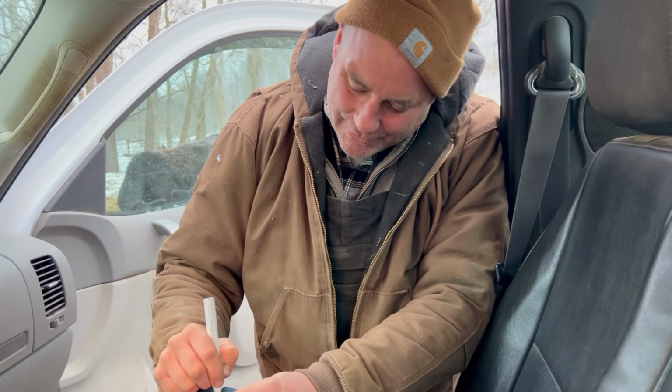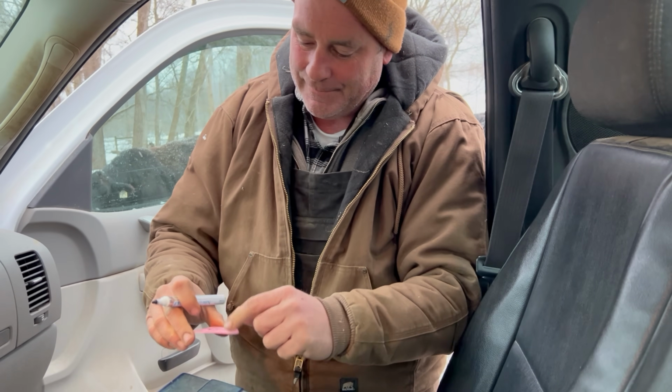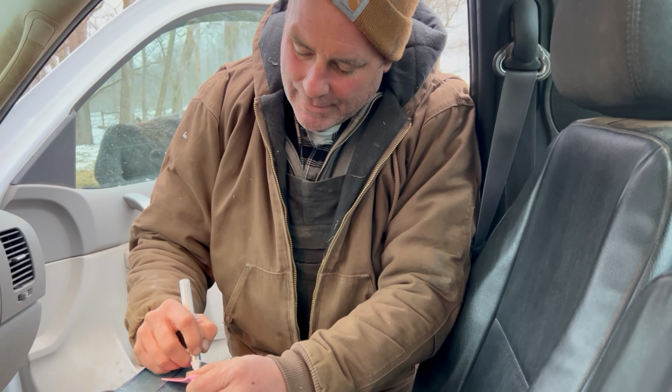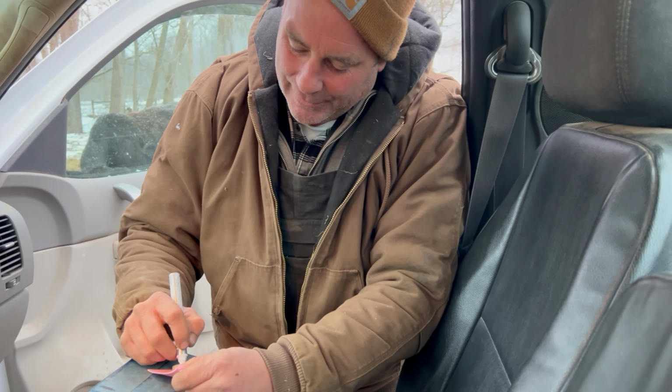Something new we started this year is all the heifers get pink tags, because in the fall we got to sort the steers from the heifers, and I hope that this will make it a lot easier to do.